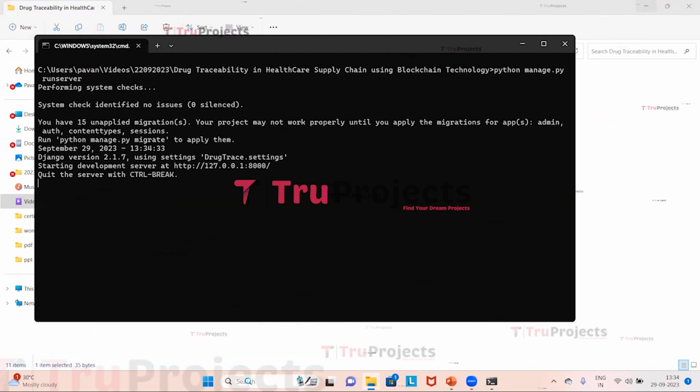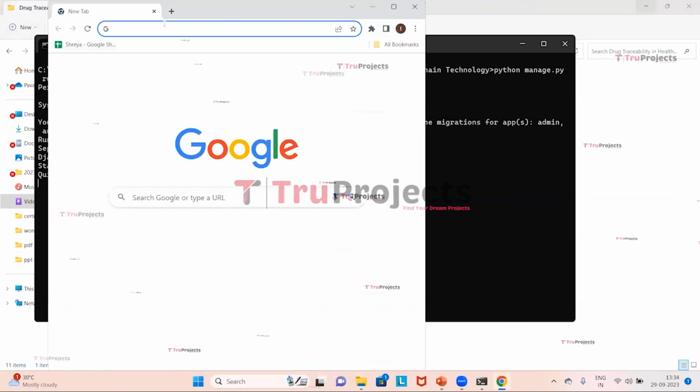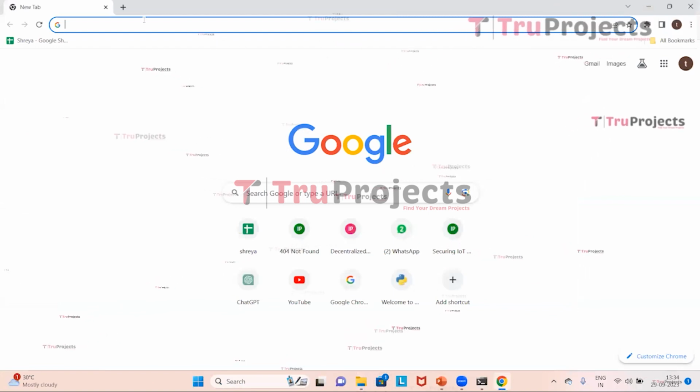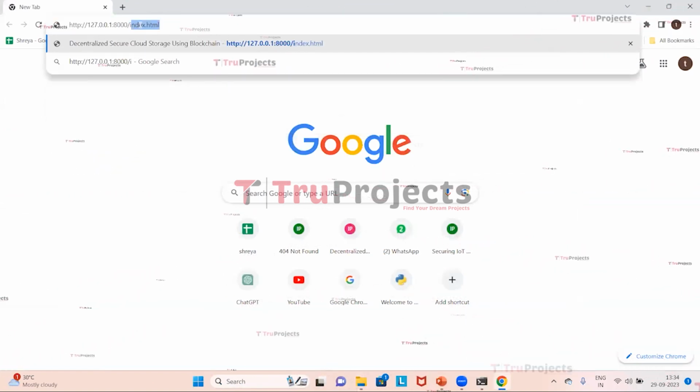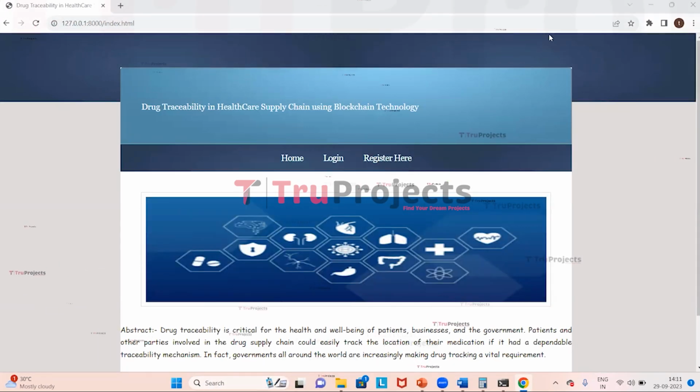I prefer Google Chrome, so I'll paste it in that. So here we'll paste the link. At the end we need to type index.html and click on enter. This is the web page of the project, which is displayed in the browser, and this web page is built by using the Django framework.